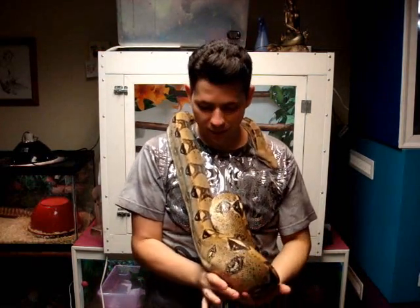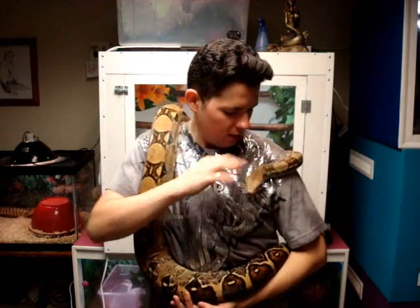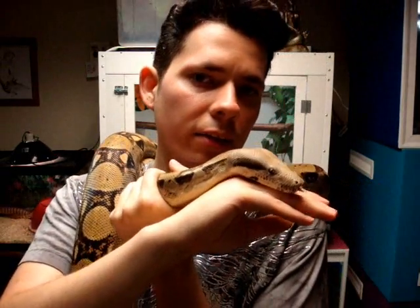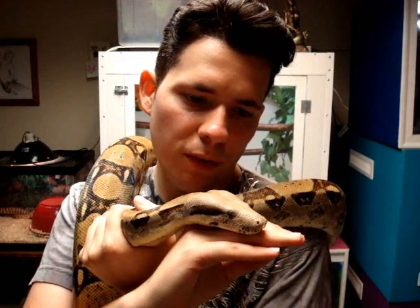And she hates to go back in the cage. Once you get her out, you have a hard time getting her to go back in there. She's just a cuddle baby. And she's doing great, actually. Here she is. And one thing I noticed is in the last year or so, her head has actually gained a lot of size. The boas always have such small little heads for their body anyway, but her head is finally starting to get some size to it.